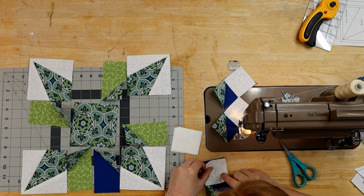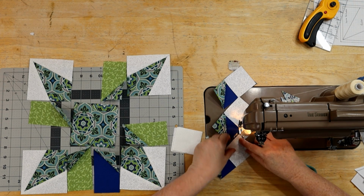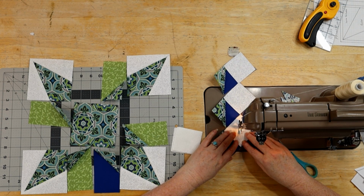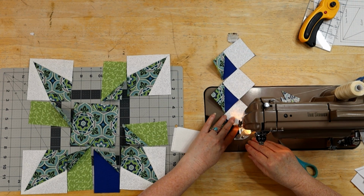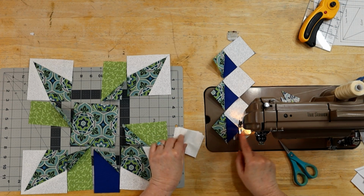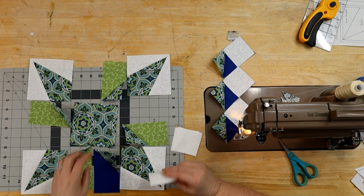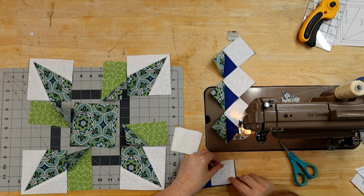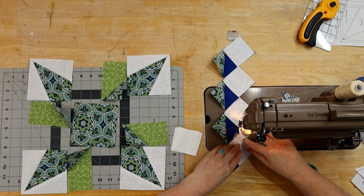This would make a good leader ender project, I think, but you'd have to have a flat foot, or I like using this foot for paper piecing, so you'd have to be paper piecing something. But I mean, it would be good just to have on hand.